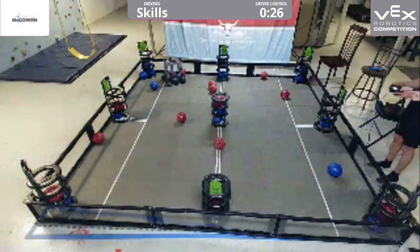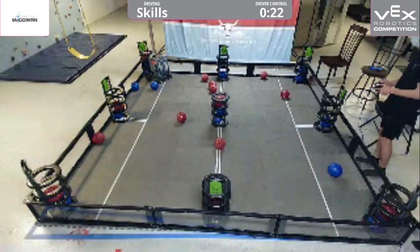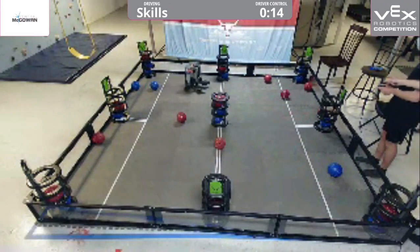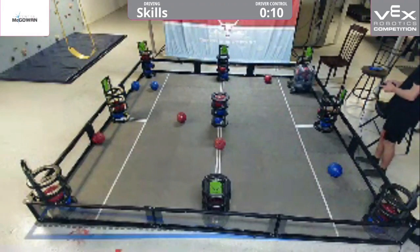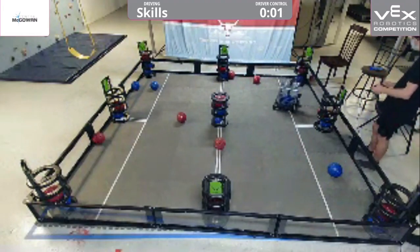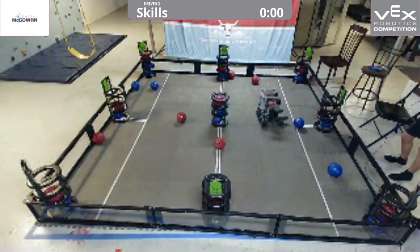Okay. They've only got 3 goals left to get a red ball in the top. And then just that one against the wall. Right in there. 10, 9 goals remaining. We've got a cap off the ball. 6, 5, 4, okay. Back up. 1. All right. What a great attempt there.